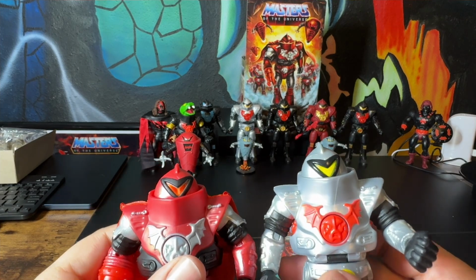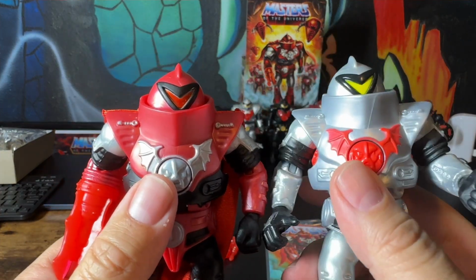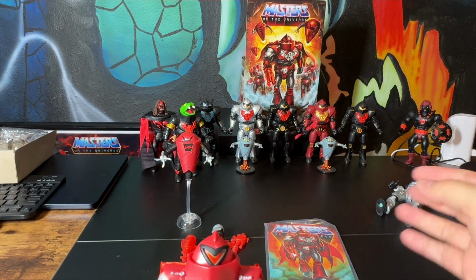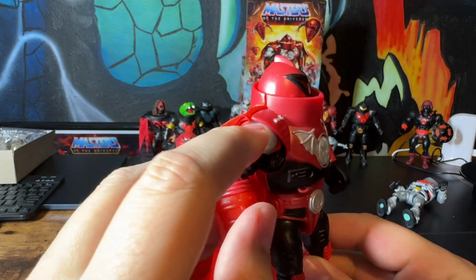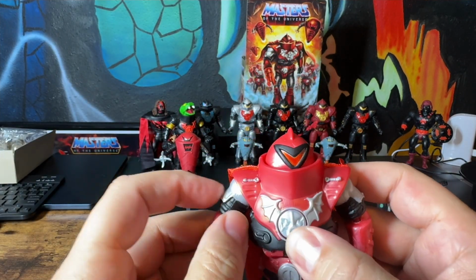Obviously it's a repaint. So the differences between the others, we've got the silver where there was red, red where there was silver. You got the black. This one actually comes with a cape. I'm going to put this guy over here. Cool thing about it, and just to kind of show you how everything works, got the little shoulder pad there, little armor, which is there on all of them though.